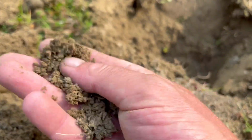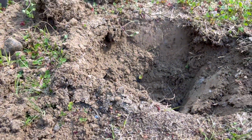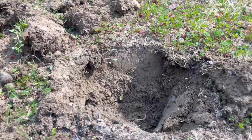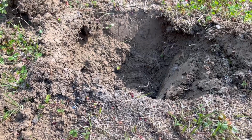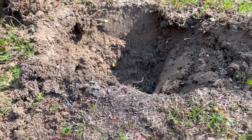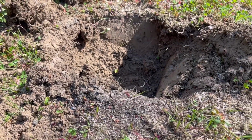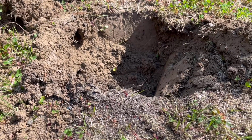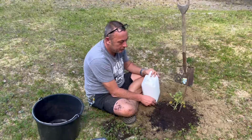It's sort of sand. When it rains here, even when it heavily rains here, the ground's dry really quickly. It just drains through this soil so quick. So I'm going to line this with this compost and put the tomato in, but we will have to water it every day, I think, because like I say, the ground is so well draining. Okay, so the tomato's in.